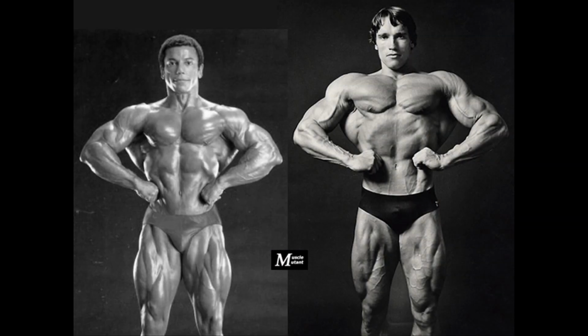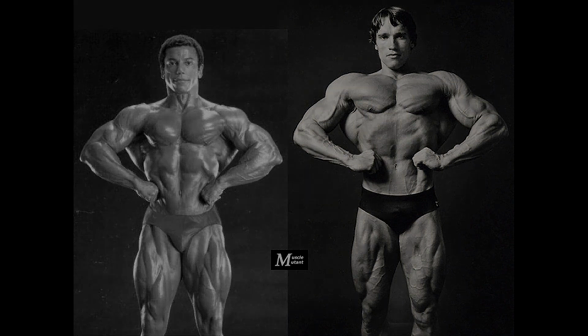The front lat spread shows that Arnold has the wider lats, making use of his wider structure in the chest and shoulders areas. Notice the imbalance between Chris' arms and forearms, especially the left one, where his forearm looks bigger than his arm. Chris, however, has the better separated and conditioned quads, and this is normal because bodybuilders in the 80s started to pay more attention to their lower part.